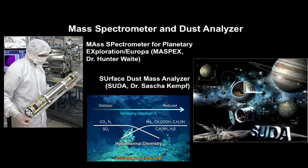These are techniques that we've used very successfully on the Cassini mission to understand Enceladus and its ocean and its plumes. The instruments that we'll be taking onto Europa are several generations more advanced than what we have on the Cassini mission. Next slide, please.